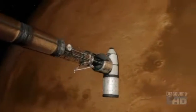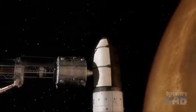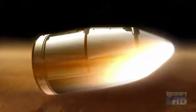Landing on Mars is a complex 3-stage process. Entry, descent, and landing. Stage 1 starts when the lander enters the Martian atmosphere, 125 kilometers above the surface, and lasts about 2 minutes. The spacecraft is hurtling towards the surface at 16,000 kilometers an hour, 20 times the speed of a jumbo jet.